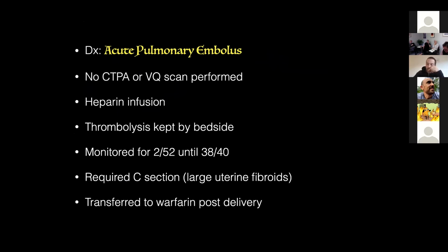Radiation exposure in a VQ scan can be limited by catheterizing the woman and stopping the pooling in the bladder, which is something that's been described in the literature. Wow. And there was a review a year or two back that looked at thrombolytics in pregnancy that found no increase above the baseline risk, even at full dose thrombolysis. I saw that too, yes.